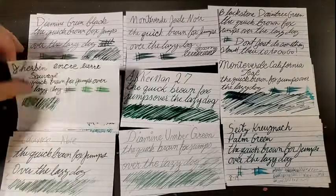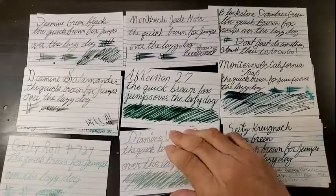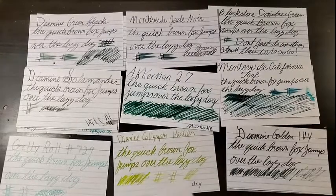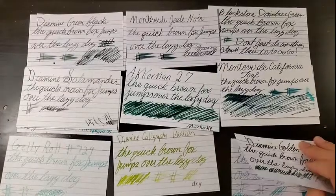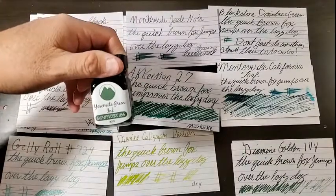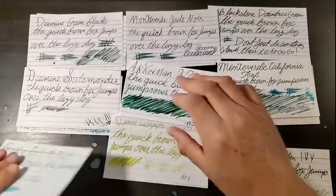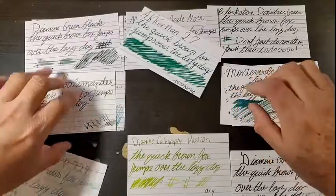What did you guys think of today's ink? Would you buy this ink? Is it on your to-buy list? It's a very nice ink. It kind of reminds me of Yosemite Green. Why don't I have Yosemite Green in here? Or do I have Yosemite Green in here? Oh, it's right there. Okay, yeah, so.